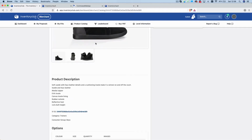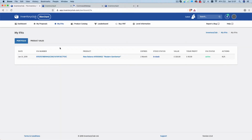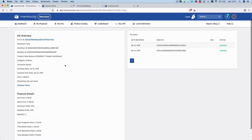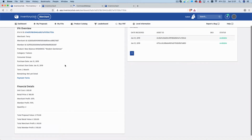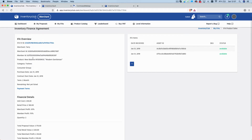If we go back to the Inventory Club again, this is the merchant view. I think this merchant is one that I've set up and does have an actual IFA. So this is an IFA number here. An IFA number is an inventory finance agreement. This agreement was between this merchant and this member, and we can see what the agreement was for, and we can see the term. I think this one's probably expired now. So we can actually see exactly what's been going on here.